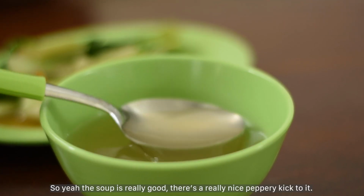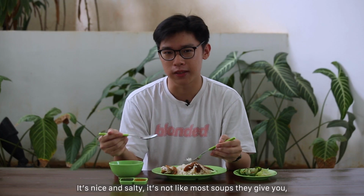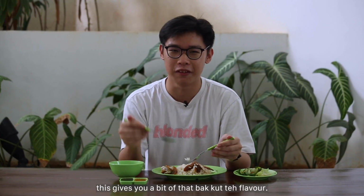So yeah, the soup is really good. There's a really nice peppery kick to it. It's very nice, it's salty. It's not like most soups they give you. It gives you a bit of that bak kut teh flavor.